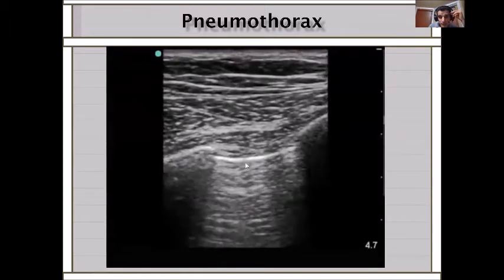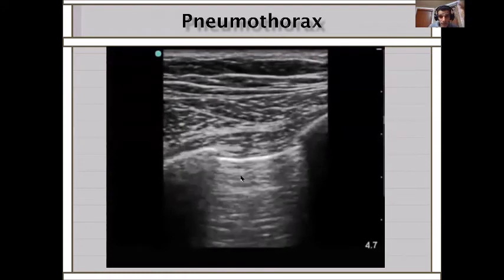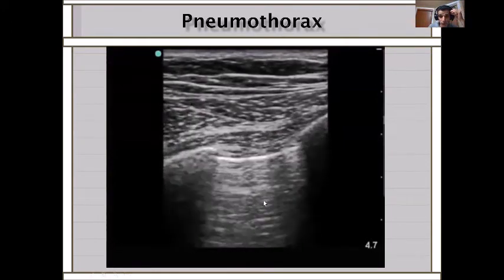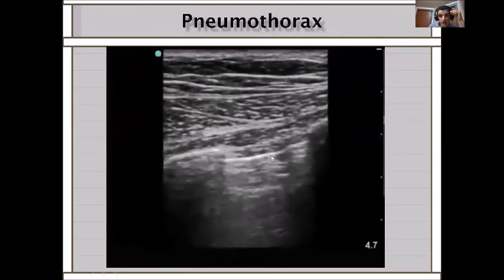No B line is moving. No B lines. The whole picture is moving, that's okay because the baby is having muscle and you are moving also, you are trembling, but you don't see the B lines moving. Look at the pleura, very thick. And there are no B lines moving in here.